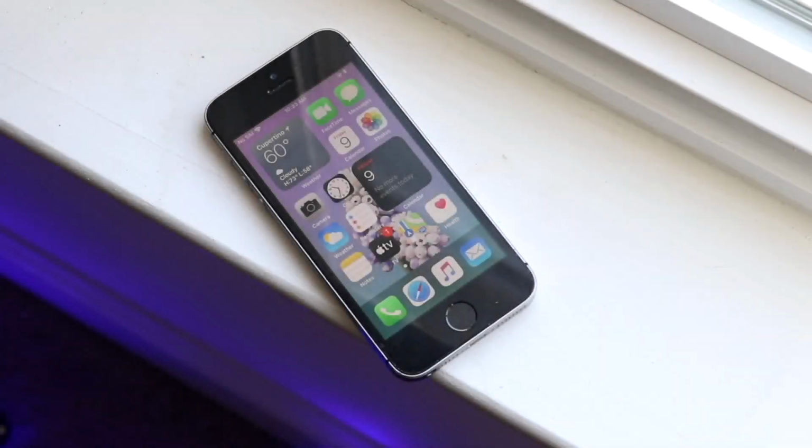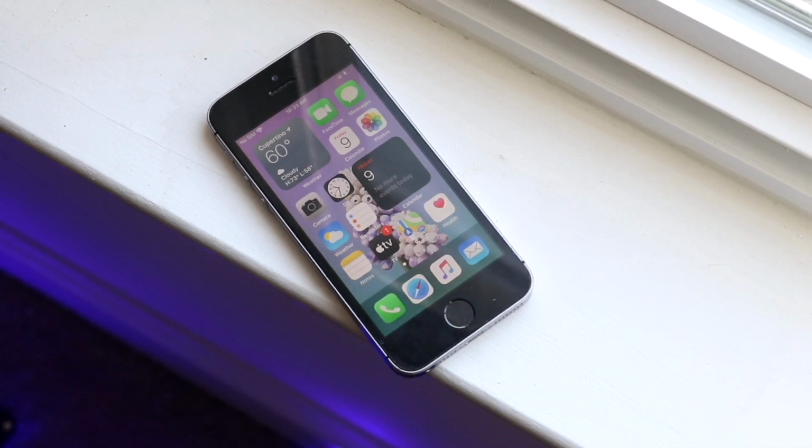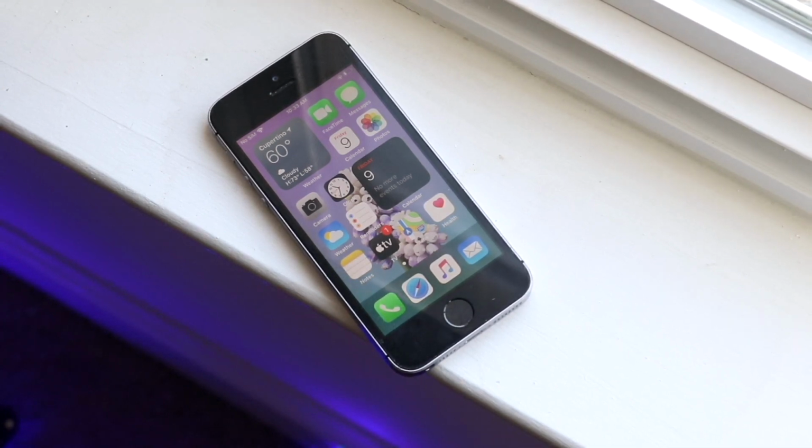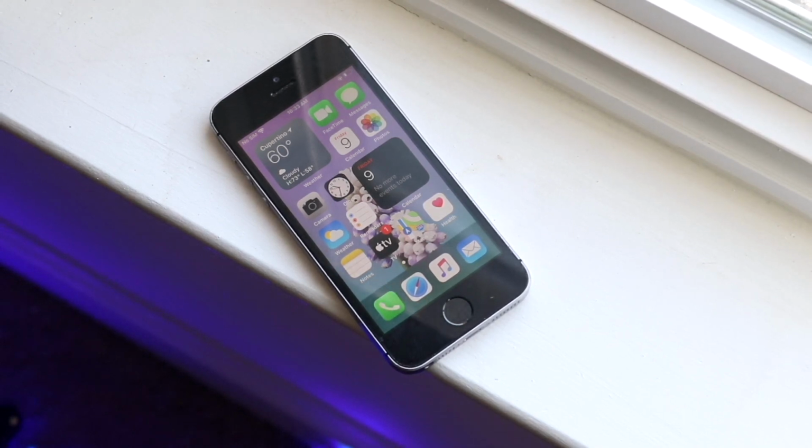So after talking about the iPhone SE 3rd generation 45 million times now, I wanted to tell you the story behind the original iPhone SE, and not necessarily tell you the story, but the fact of how important the first iPhone SE was, and why I was so excited about the 2nd gen, 3rd gen, and how Apple can possibly turn this thing around.